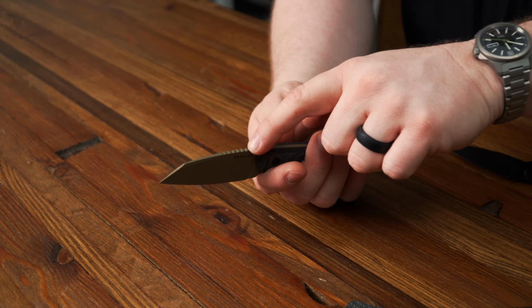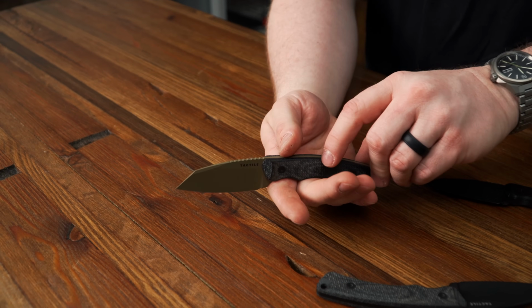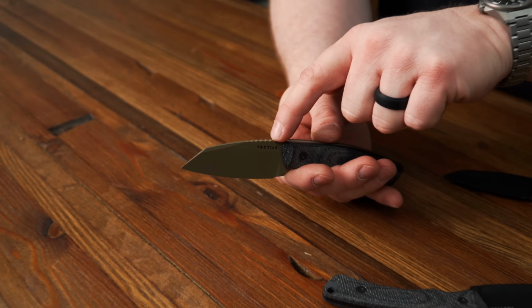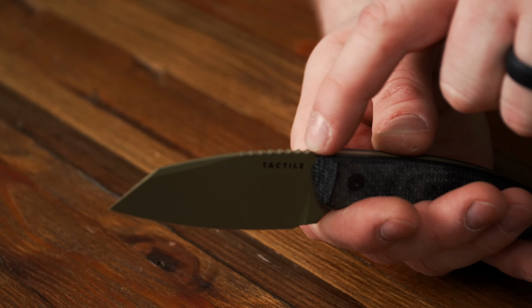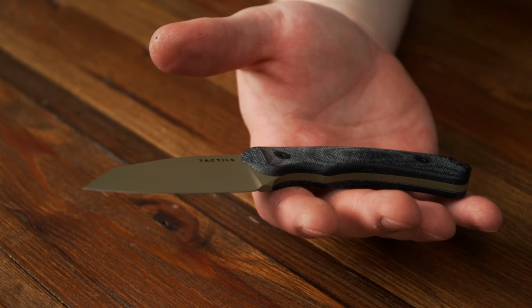I wouldn't have put jimping on the spine because I'm a ferro rod kind of guy, but the jimping, I think they nailed it because it starts wide and just gets more and more subtle. It just kind of fades into the spine of the blade. Honestly, tiny little details, this thing is sick.